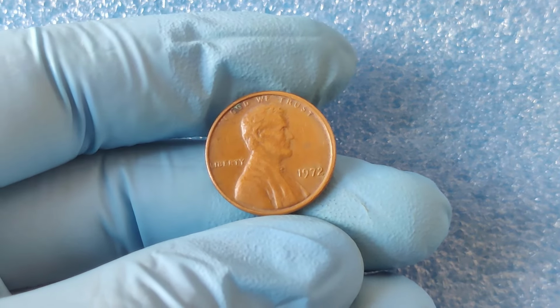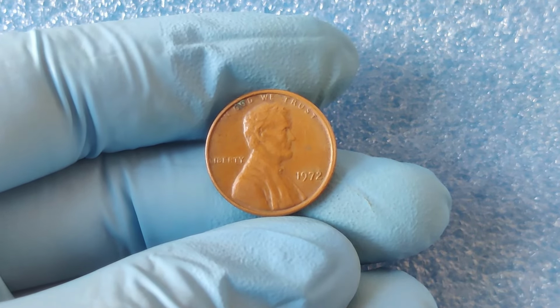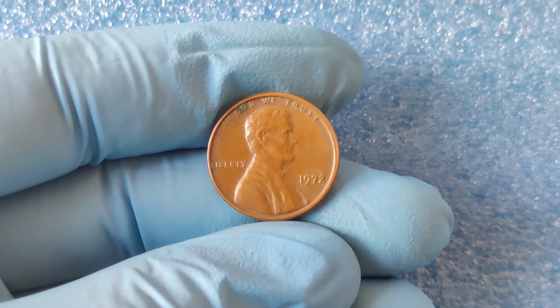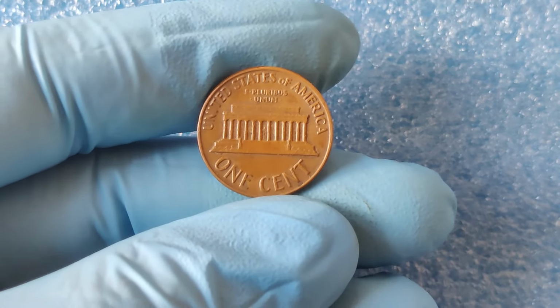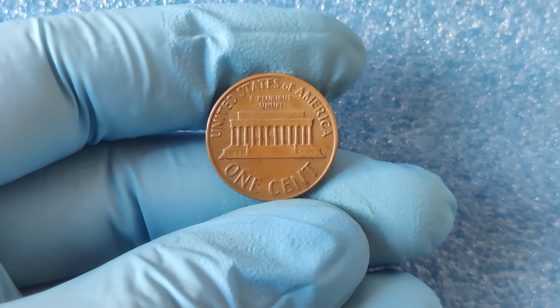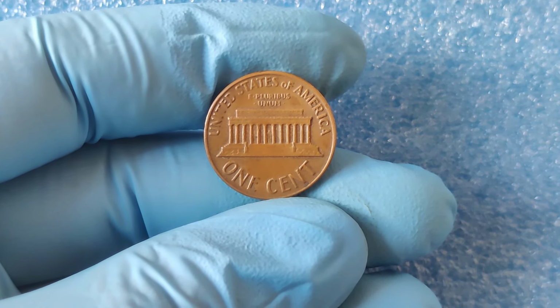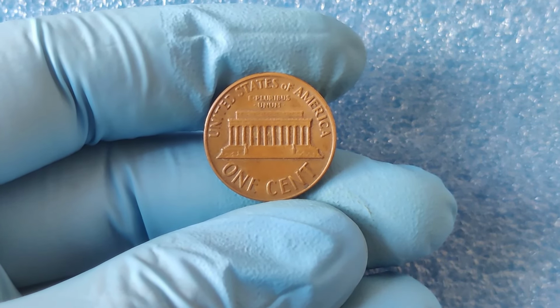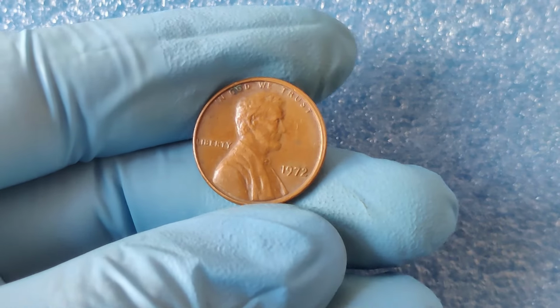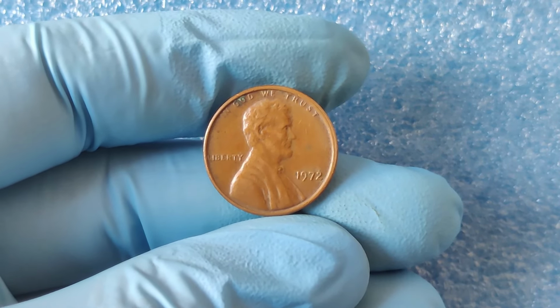Now, before you rush off to sell your penny, be aware of a few common mistakes. First, not all 1972 pennies with slight doubling are valuable. Only the official double die obverse variety is worth big money. So make sure your coin matches the right specifications. Second, don't clean your penny. Cleaning a coin can significantly reduce its value.